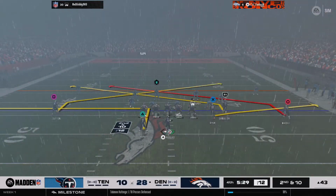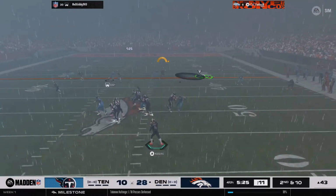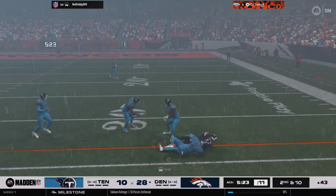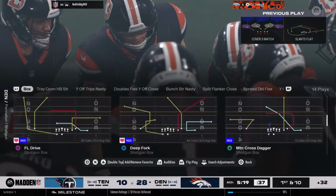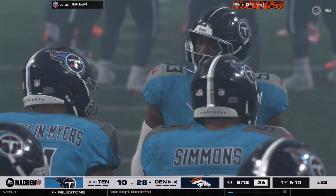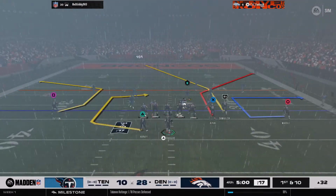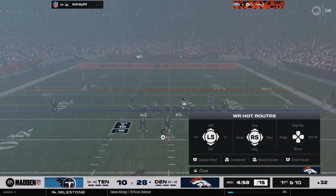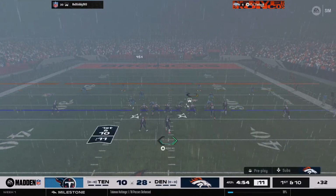First throw now for the backup, Rodgers. And he's going to have the hook up to Sutton. And he's going to have another first down as the tackle's made at the Titans' 32-yard line. 11 more yards there. This methodical drive continues. At the 32-yard line.